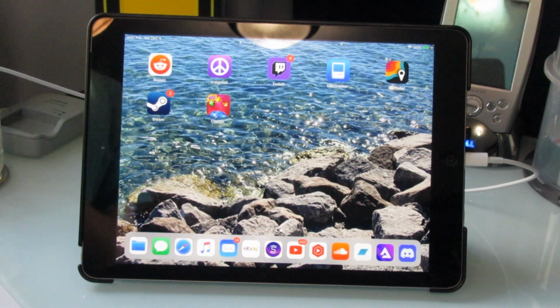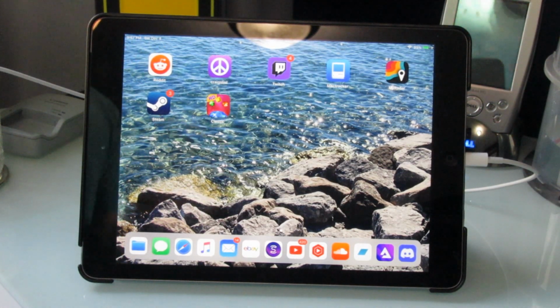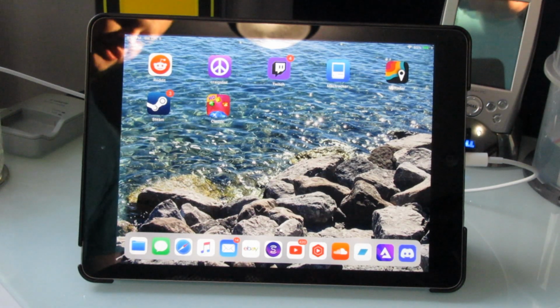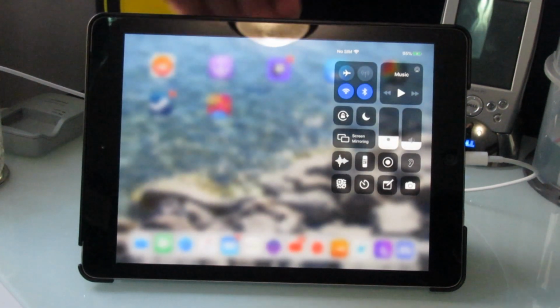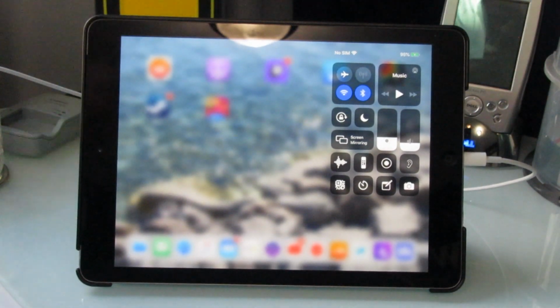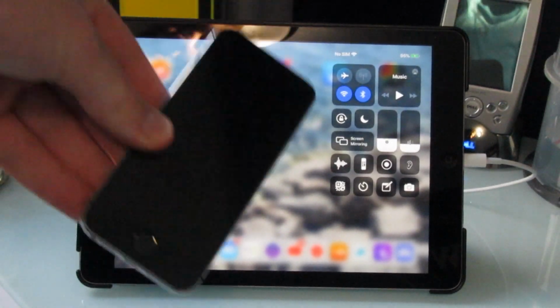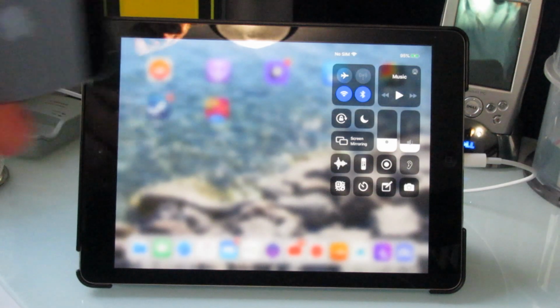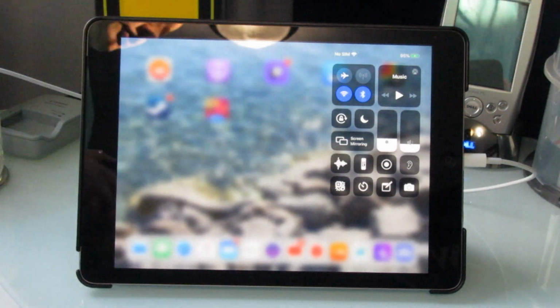Well, I'd say it's actually pretty decent. I would say if you still have one of these and you still are trucking along with it, keep going with it. In fact, the fun part about this too is that since I have a cellular model, this iPad still fully works with the cellular carriers because this is the first iPad to support 4G. Now, if you're wondering about the 5S, even though this device supports 4G, it will not be getting support from carriers in the future.